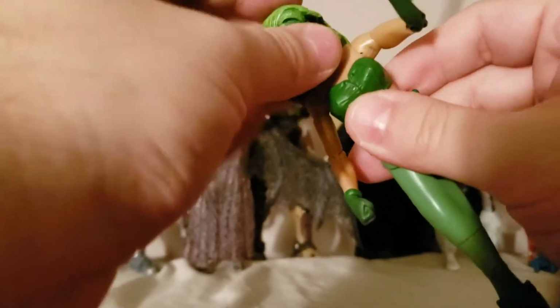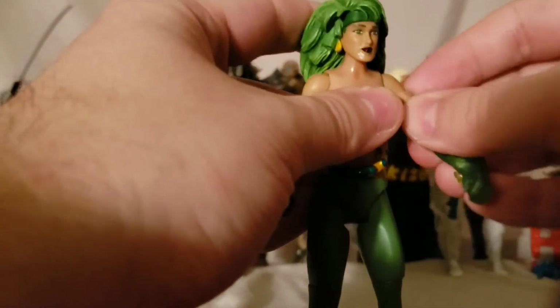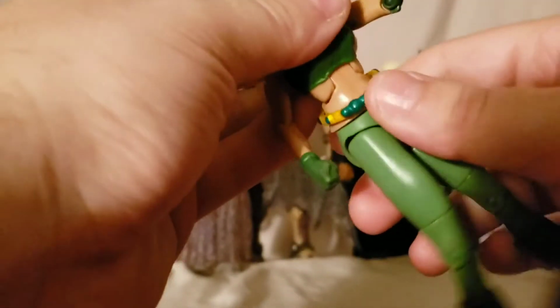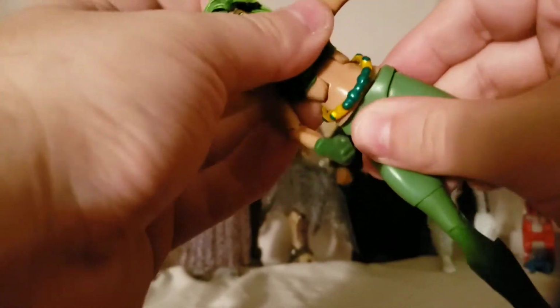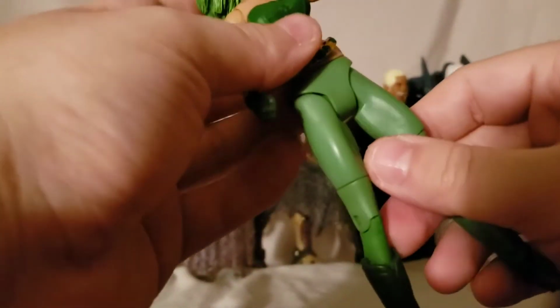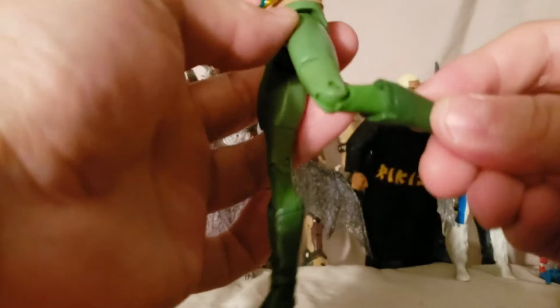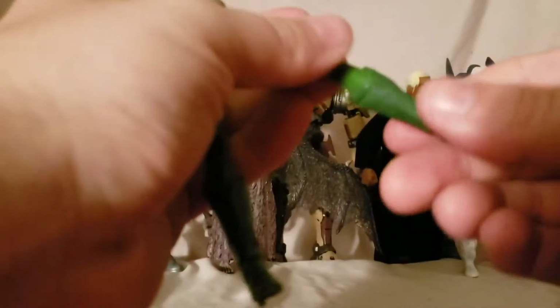So there you go. Articulation, the head moves side to side, forward and back. Arm moves back that far, moves in this far. We got a bicep swivel. We got a single jointed elbow, wrist rotation, and wrist hinge. Ab crunch, which is unusual. Usually we get a diaphragm joint, but for her, she's got an ab crunch. And a waist twist, which is almost a nice breath of fresh air. Hips move out this far. She kicks this far forward, kicks that far back. Single jointed knee, thigh swivel, and ankle pivot, and little ankle rocker.